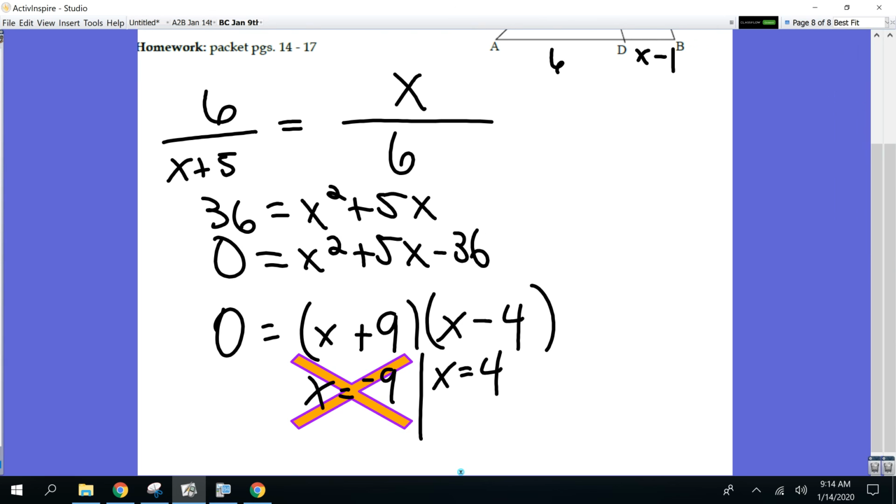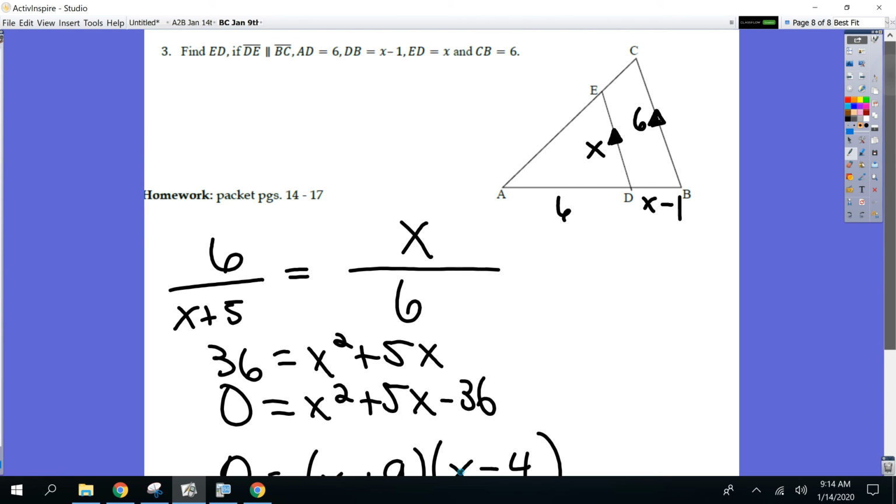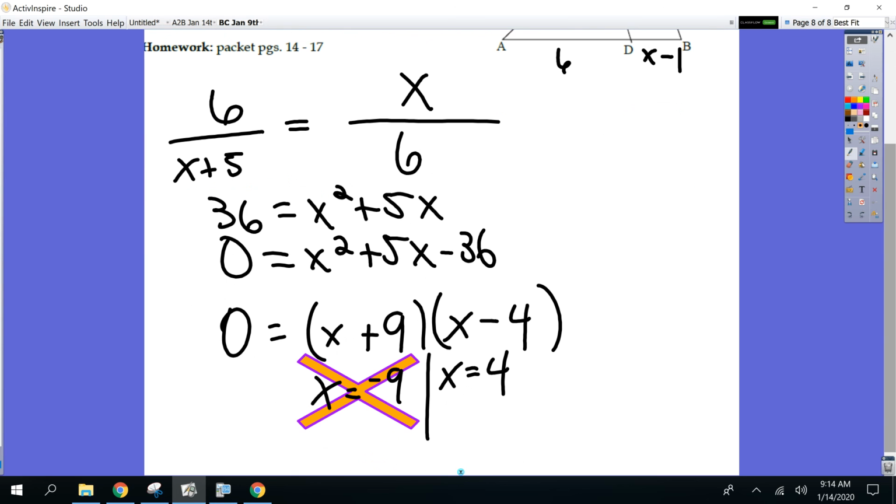All right, let's end this here. Quickly go back. What side length was I looking for? ED, and we labeled ED what? X, so all right, ED equals 4.